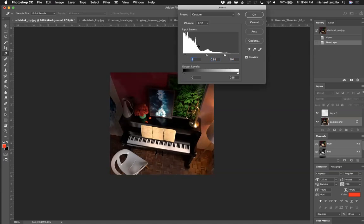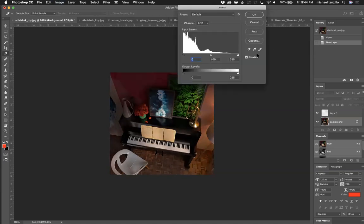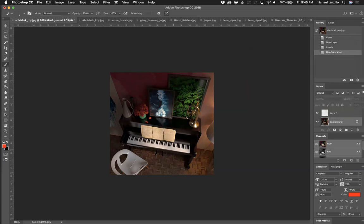Bring down the darks a little bit. Some of these elements are a little bit saturated as well, like the roses and the green in the picture there. So I would pull back on the saturation by maybe 10% or so. Maybe a little more than that actually. And that'll really help, especially in those two areas specifically, but maybe a little bit overall.